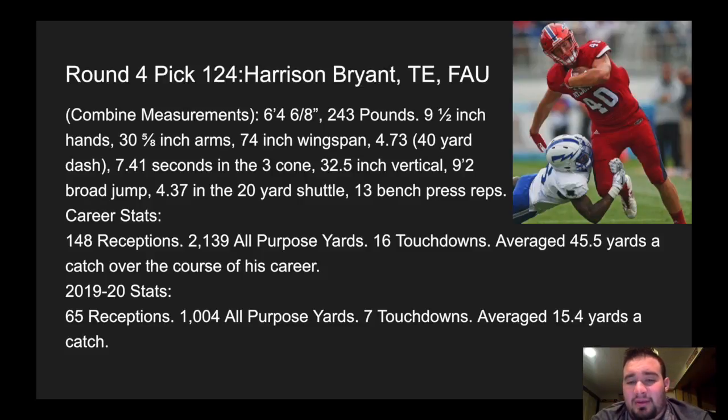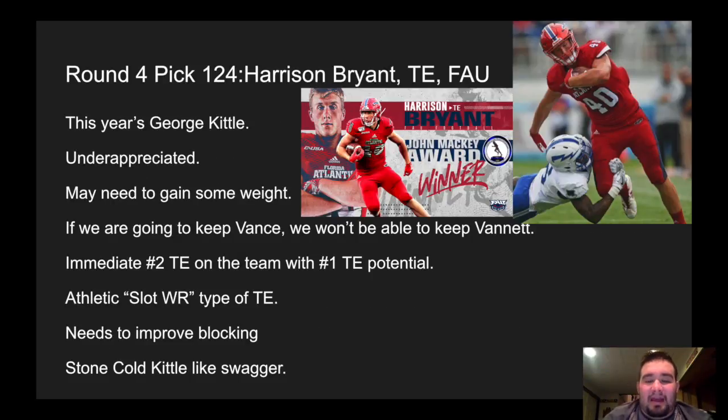And I'm going to get into it in a second here. Here's his career stats, his stats from last year as well. He's a very, very solid tight end. And if I'm going to go into why we would pick him, there's a couple of reasons. One, a lot of people are looking at him as the next George Kittle, like this year's George Kittle. If you go on to NFL.com, Lance Zierlein actually compares him to George Kittle.